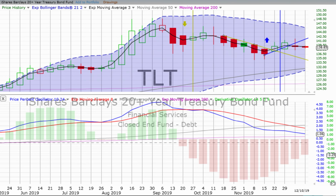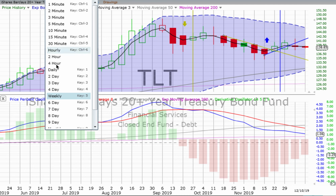Now we go to 20-year bonds. What are they up to? They were up for the day just barely, 1/10 of 1%. And no, that's not even 1/10 of 1%, 1/100th of 1%, 0.01%. So what do we see going on there? Well, we see the week again, it's a red spinning top indecision, tending down, price percent oscillator heading down, derivative oscillator still losing downward momentum.